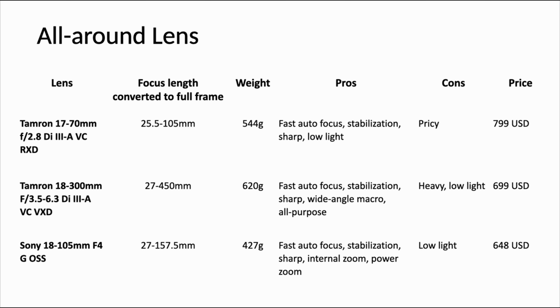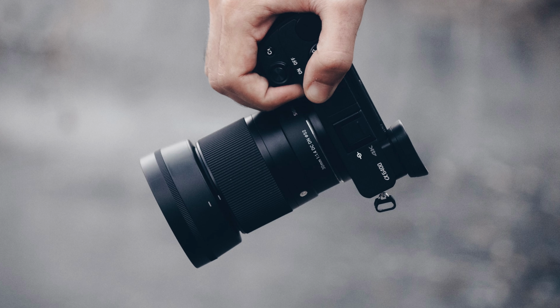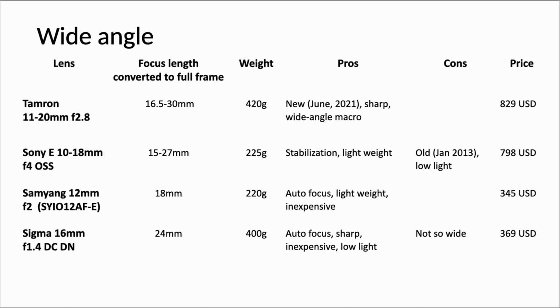Overall, I would say it really depends on what you value the most. If you care a lot about quality and you have a higher budget, go for Tamron 17 to 70 millimeters. But if versatility is more important to you, I would recommend Tamron 18 to 300 millimeters or Sony 18 to 105 millimeters, depending on how much you want to zoom in. So this is today's video. So far, you should have a general understanding of which lens is more suitable for you.